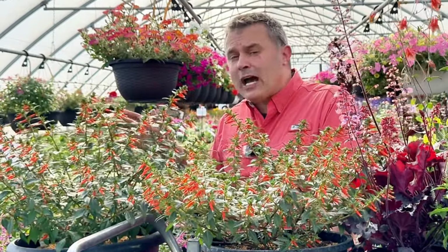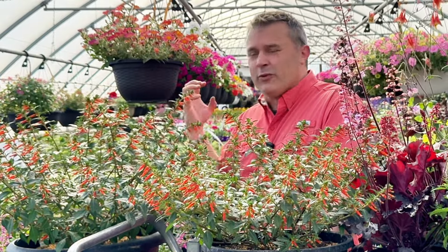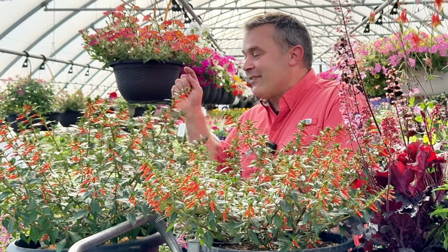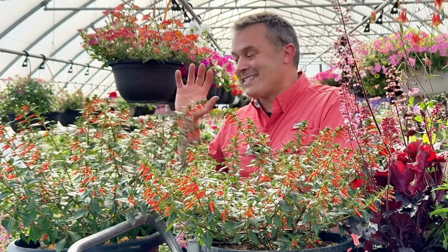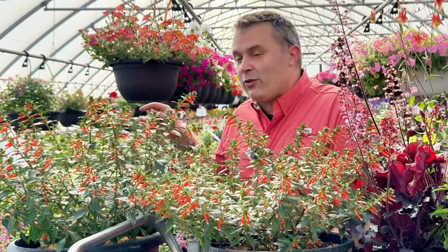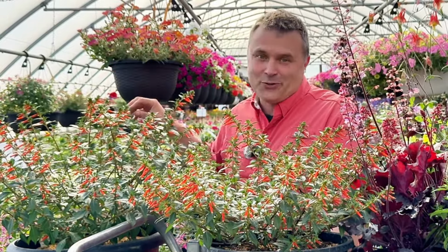And Cuphea is drought tolerant, so you can skip waterings, but if you want it to get big and full and robust, just keep giving it lots of space. So give it a nice big pot and give it lots of water. And this thing, it's amazing. And it is a favorite for hummingbirds, but Vermillionaire isn't the only one. There's some other ones. I'm going to take you over there and I'll show you what the other ones look like and how they compare to each other.